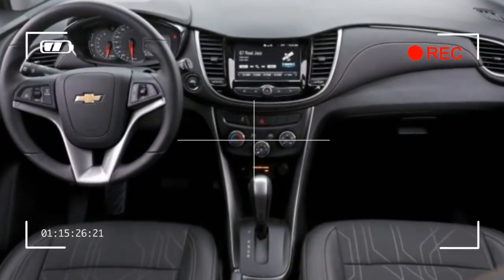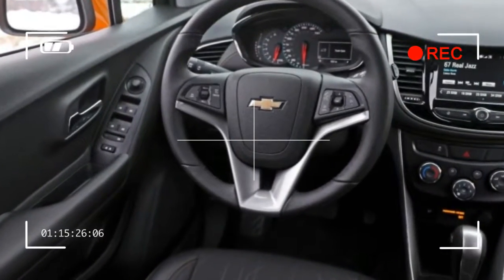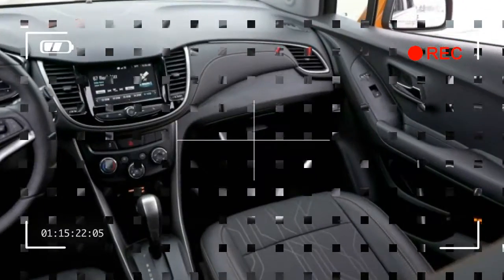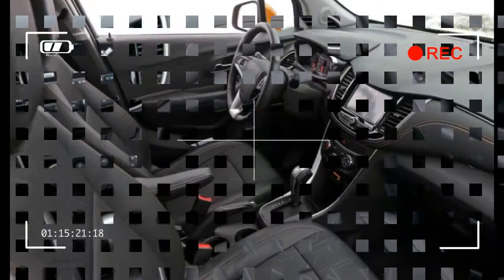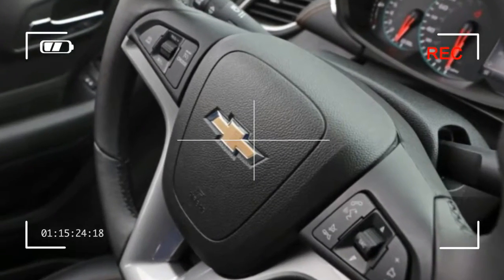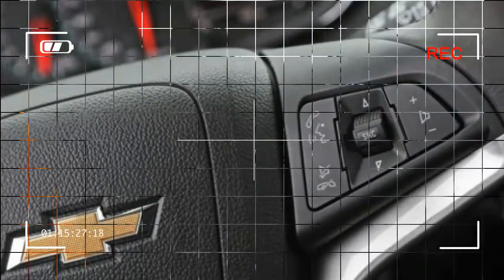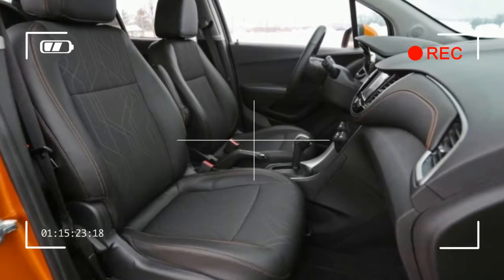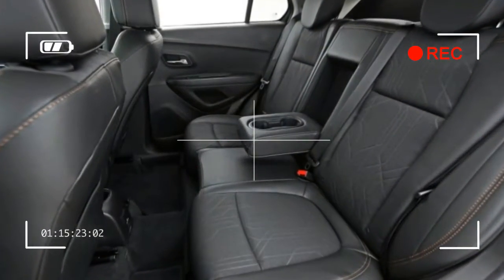The updated interior does benefit from several new features. Push-button start, forward collision warning, and lane departure alert are now part of the options list, while a 7.0-inch touchscreen with Apple CarPlay and Android Auto comes standard on even the base LS. The dashboard's materials are improved somewhat, although certain pieces such as the shifter and the climate controls still look and feel cheap, a more egregious offense in our tested $27,290 Trax Premier than in lower-priced models like the Trax LT.